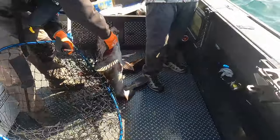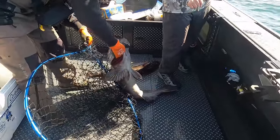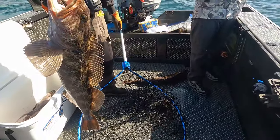Like, that is huge. That's the biggest fish ever. Look at the size of it.